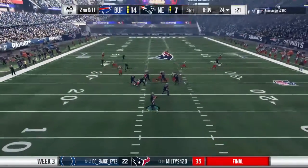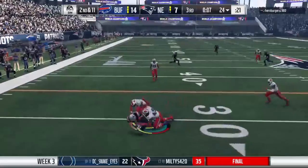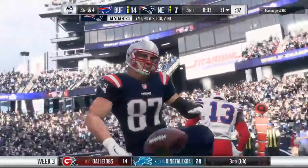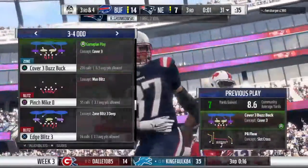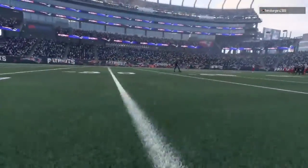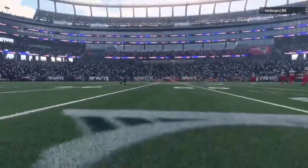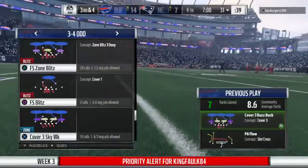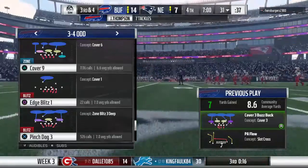Off of play action, here's Stafford. And a first hookup with his all-pro tight end, Rob Gronkowski. The reception good for 7. It's 3rd down. So much goes into a successful play, doesn't it? How about that play action there, freezing the defense just enough to bring the tight end free downfield for the completion.